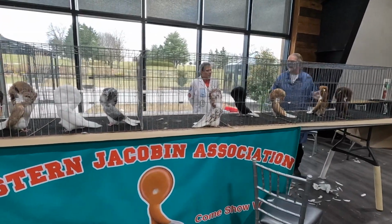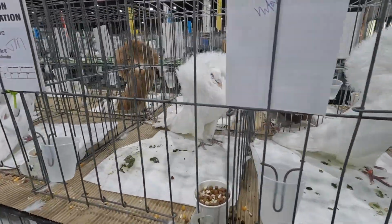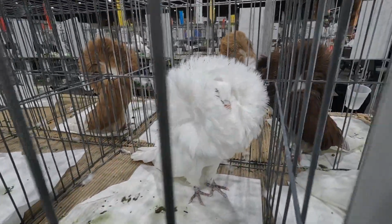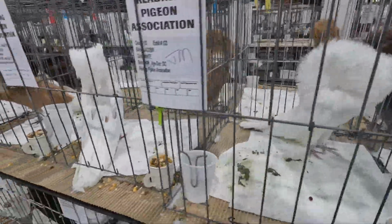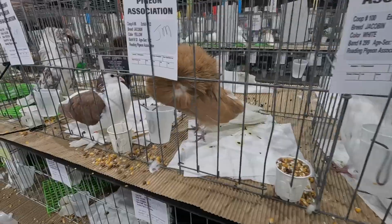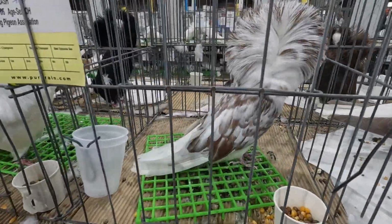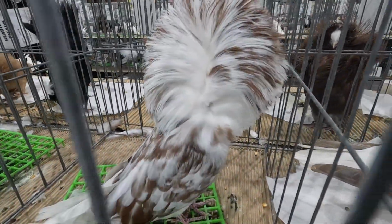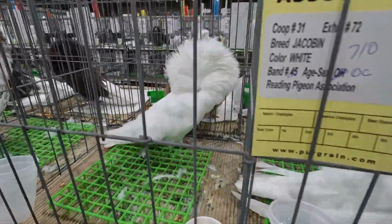There's a Jacobin beauty pageant going on here. Jacobins are incredible birds. Some of the most beautiful pigeons of them all, some of the most iconic fancy birds of them all. We've got those outrageous feather boa hairdos. There's a yellow. There's like a red tiger. Look at that, that's so cool. There's solid whites, of course.